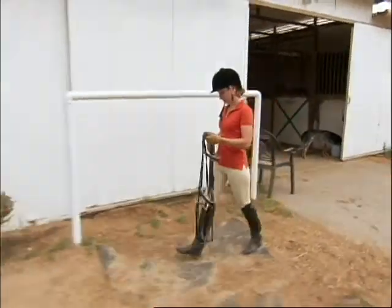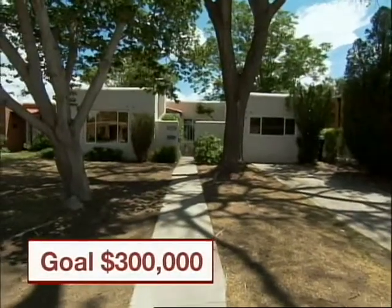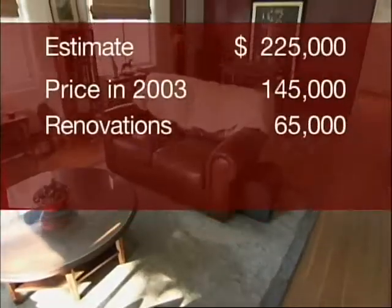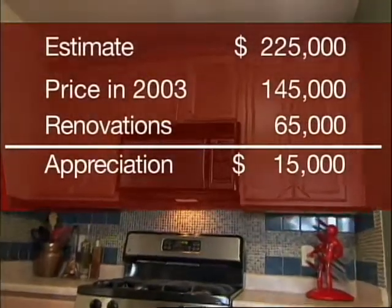Molly's anxious to move closer to her horse and is looking to get $300,000 for her house. Will she be riding off into the sunset? If you wanted to place your property on the market today, I'd recommend $225,000. That's a lot less than Molly expected, but Ginger does have some advice to help her out.